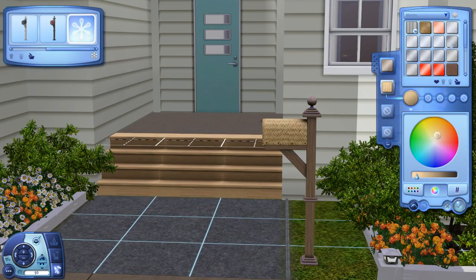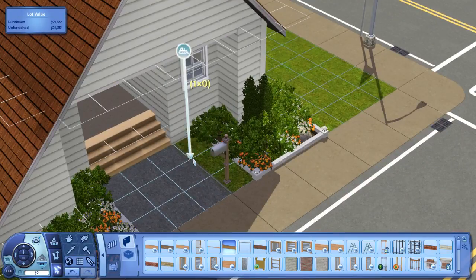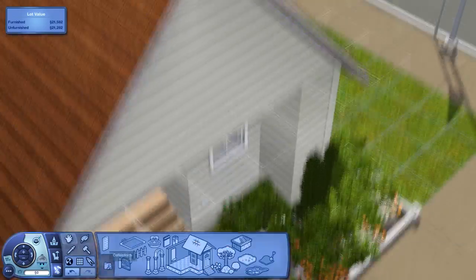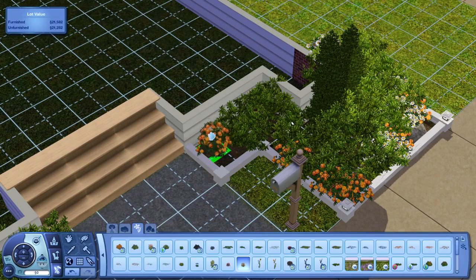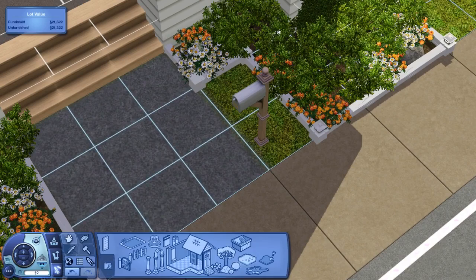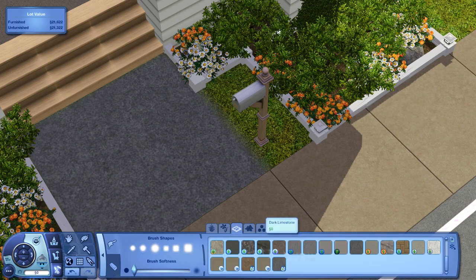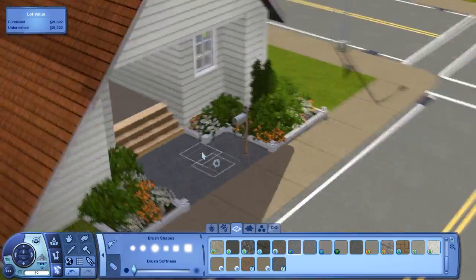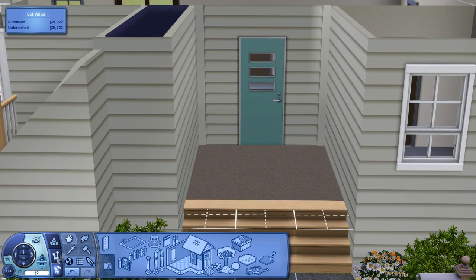And then recoloring the mailbox, because the mailbox was this wicker. I don't know why you would have a wicker mailbox. That makes no sense to me, because wouldn't your mail get wet when it rains, because the wicker would get wet? I just thought it made no sense. So I made it metal because that makes more sense.